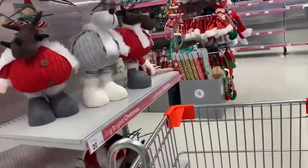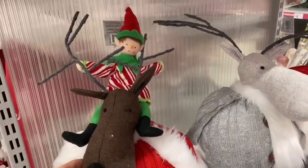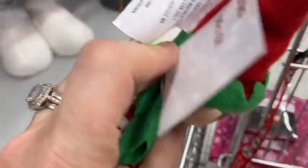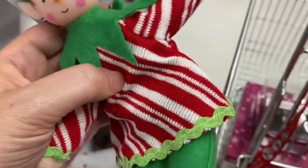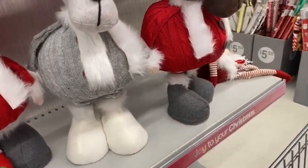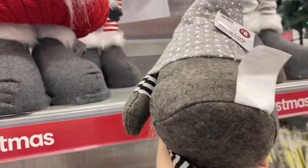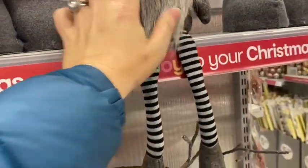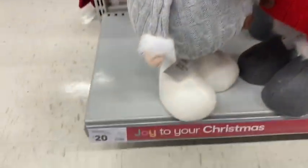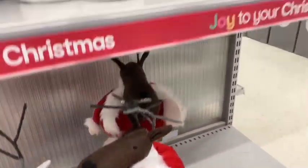And there's another look at these little guys. Look at that little elf at the back. He's grabbing a ride. He was $3. And he's kind of cute, but I'm not sure about his little face actually. A reindeer and little gnome. The gnome was $8. The sitting gnomes are $8. And sort of a gnome there. He's not really Santa, he's a gnome. Yeah, they've got the grey and the red.